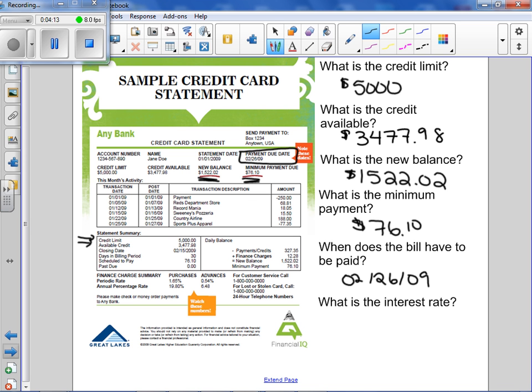What is the interest rate? Well, the interest rate is 19.8%. It tells you right there, 19.80%.